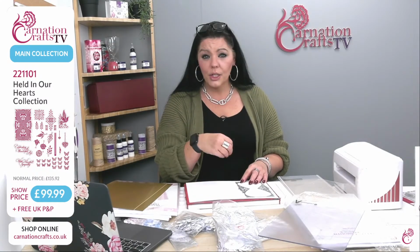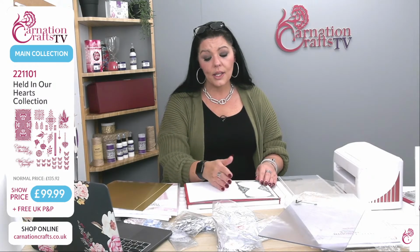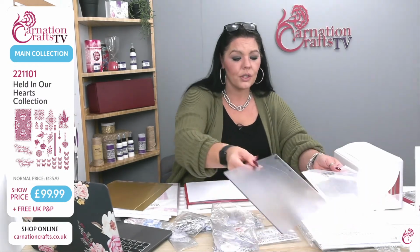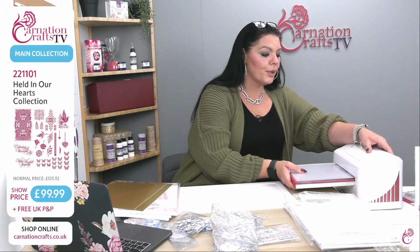I know it's in the centre, but I don't like wasting paper. I would rather cut mine here and put it through twice than waste the rest of a piece of paper. It's just the way I am, but we're all different. That's just the way I craft. So pop my next plate on top, push the two, and put it through.